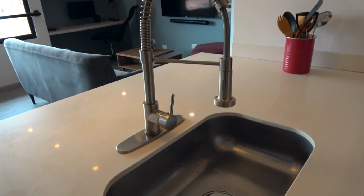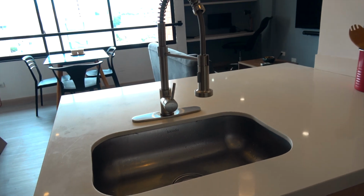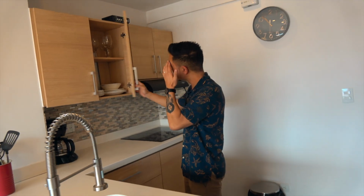This sink is really awesome because it's nice and wide. It's not as deep as I would like it to be, but I still think it's pretty good. And the fact that you can move this up and down is very cool. There's a lot of storage space. I love what they did with the colors. A lot of these apartments, especially if they're Airbnb or whatever, they always use the most basic colors, but here they have this nice beige for the kitchen, and then they have this nice accent wall, which we're gonna see in the bedroom.